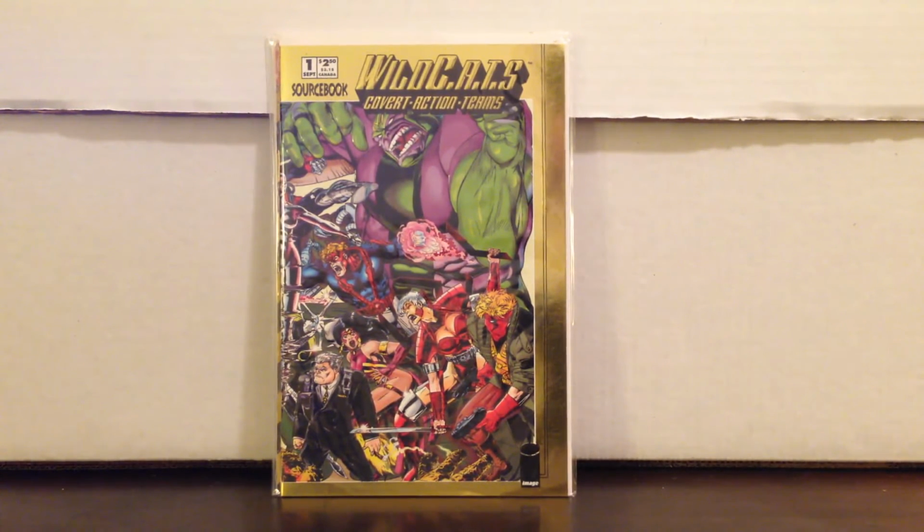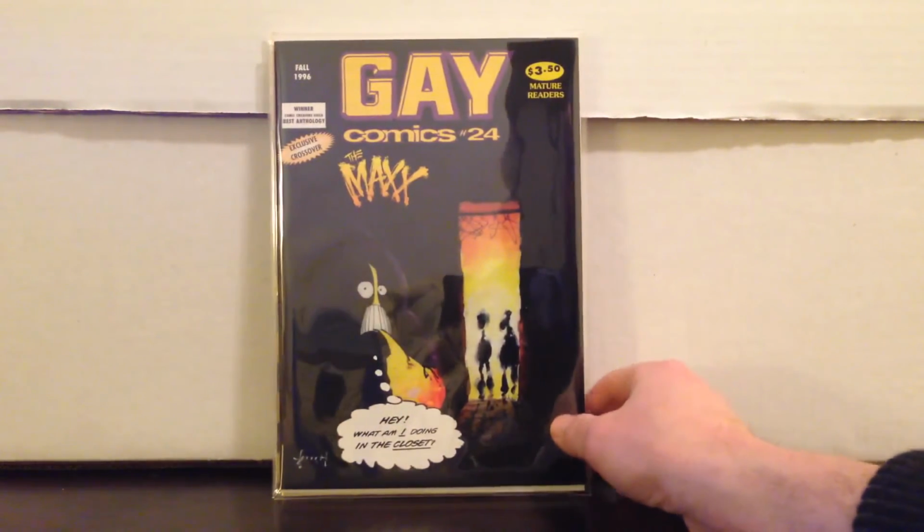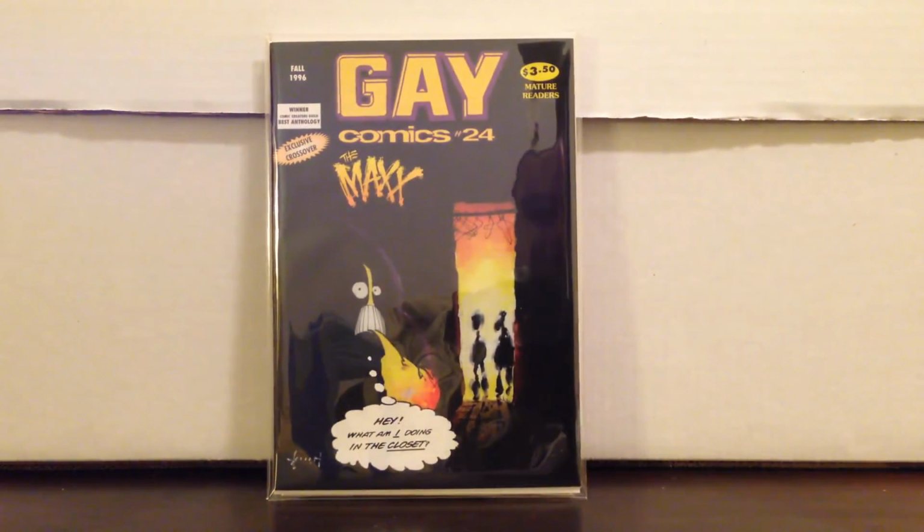This one was just intriguing. Gay Comics number 24, and it's got a Sam Kieth Max cover. Now on the inside, it says this is the first Max story published outside of Image, which I believe is incorrect, because somebody out there will know. I believe he was in a Comico Primer or something before he went to Image. Max, the character Max, was. So it's still a very unique book.